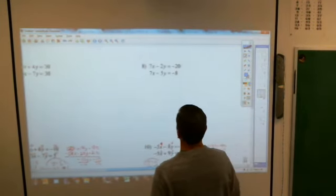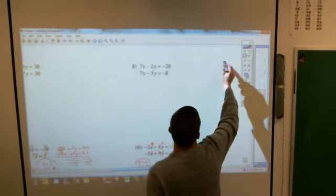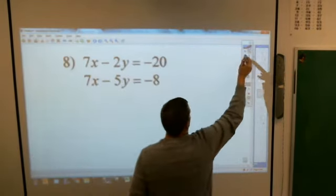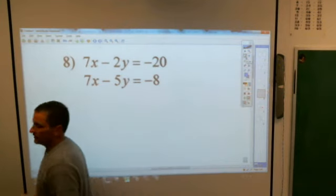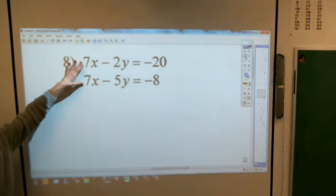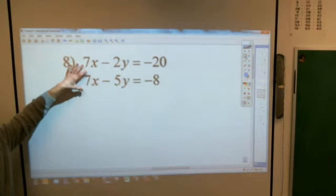Number 8, ladies and gentlemen. Are we doing this by substitution, elimination, or drafting? All right, so what did you do, Gemma? First of all, you got a pair of 7s here, but they're not opposite, so if you add them together, they don't drop out, so you do have to change something. Any thoughts, advice, words of wisdom, anything? I'm grasping at straws here.